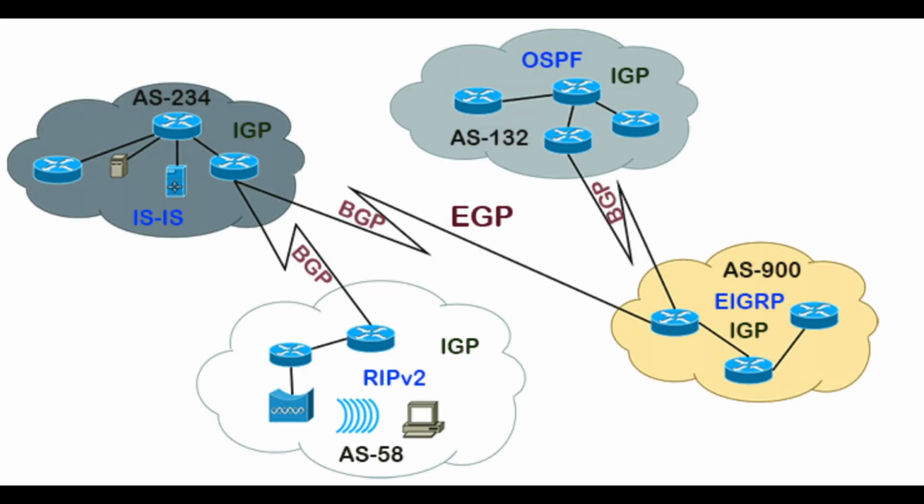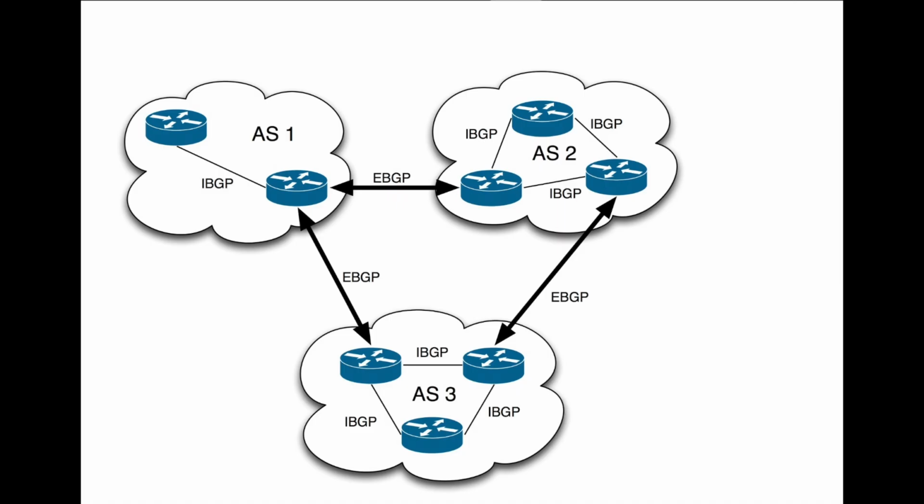So, in conclusion, while diving deep into the intricacies of exterior gateway protocols might be out of scope for most people in IT, understanding the basics of autonomous systems, ASNs, and how core Internet routers route traffic between them is crucial. EGPs are the unsung heroes of the Internet, enabling seamless data communication across different organizations and making the World Wide Web possible as we know it today.